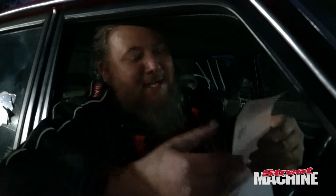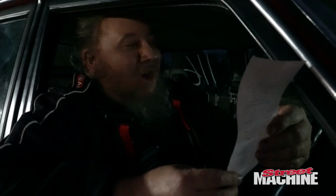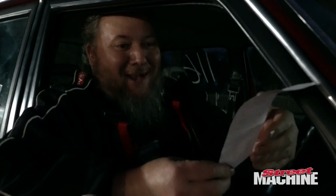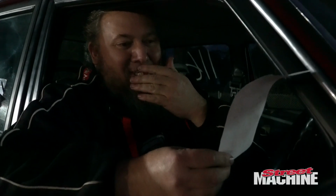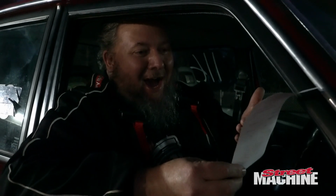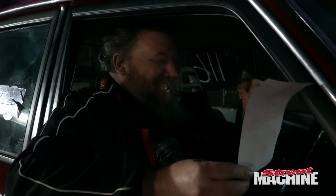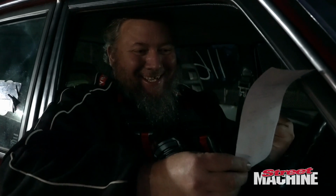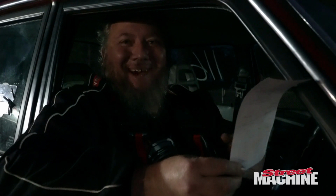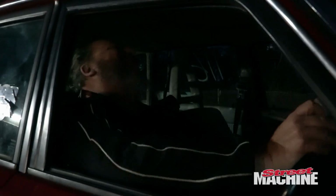Alright, it's a bit dark down here, it's hard to see. Oh my god, there's 9s on both sides of the time slip. Did this go 989? Holy shit. Yes! Yes! 9-second Volvo. Oh my god. Ha! That is awesome.